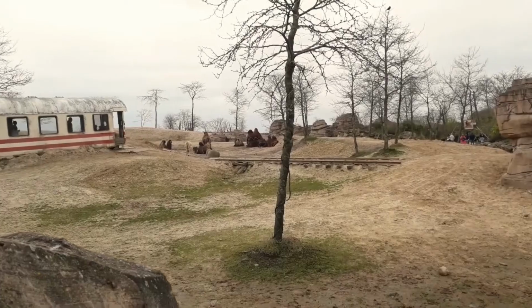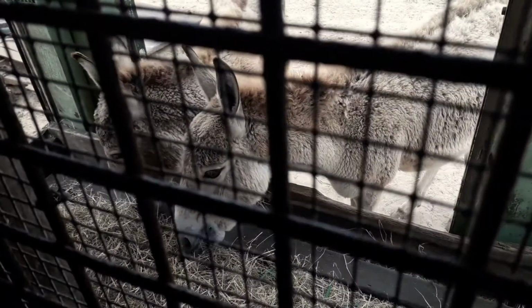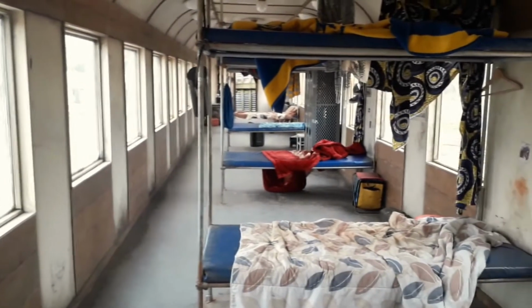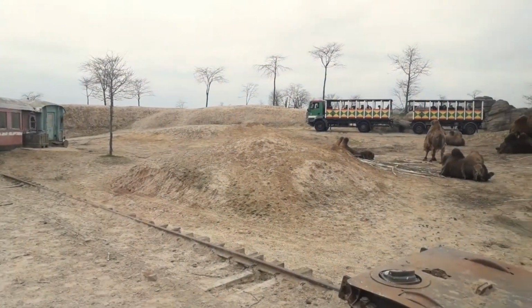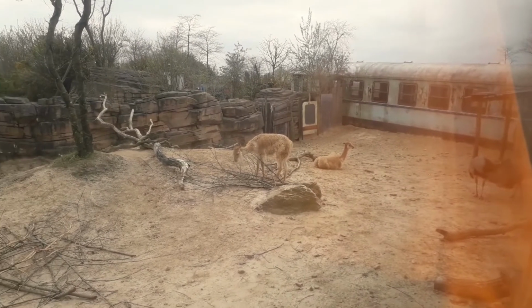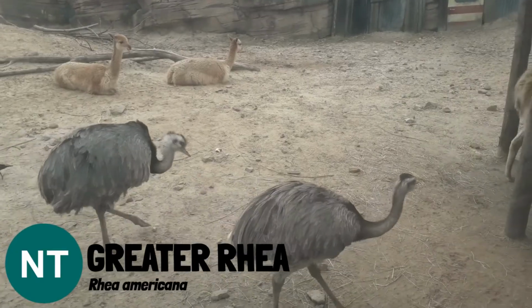Further along, we'll reach a familiar area. We have arrived on the other side of the crashed train. When you enter the train, you'll notice it has been turned into a poacher hideout. Here we can also get an up-close look at the camels and onagers. And on the other side is a South American habitat featuring vicuñas and greater rheas.